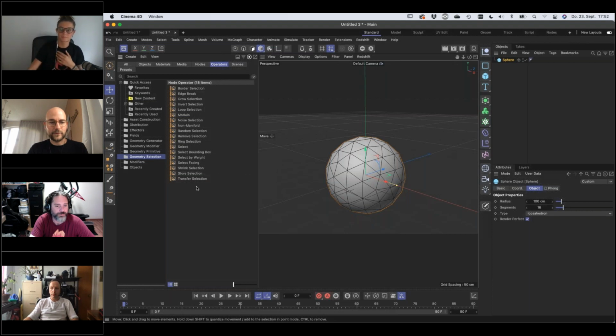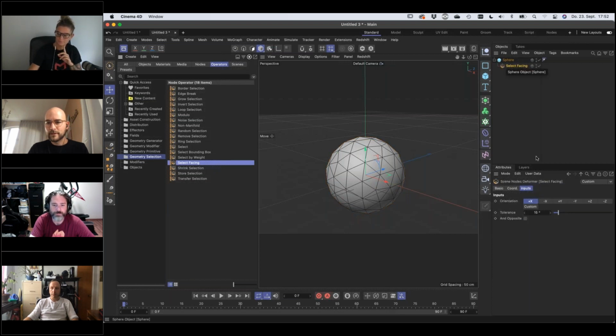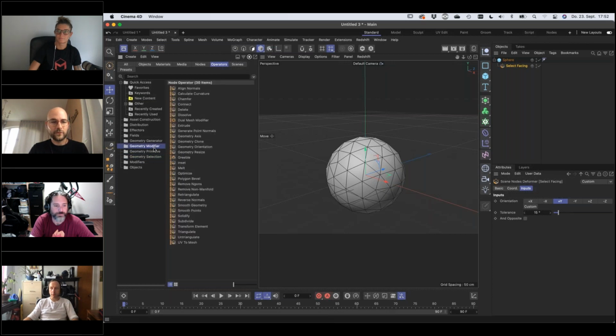Okay, so the first thing I want to do is I want to select something. Let's say I want to select the top polygons here. So I can use the select facing asset here and just drag and drop it onto the sphere. And I want to select the top polygons, so I set it to +y. And you see we've got a tolerance with an angle. And now nothing is happening. So internally it's selecting something, but in order to see it, we need to add some geometry modifier.